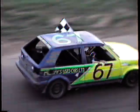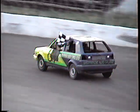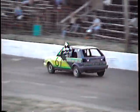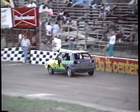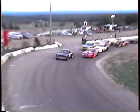It is a makeup from 2 weeks ago. Two weeks ago, they were not able to run. So if the cars weren't in attendance 2 weeks ago, they won't be able to run. Driver Mike Rogers, 50 is Danny Duke, 87 Donnie Pond, 85 Ken McKenzie, and rounding out the field, the 78 is Adam Pond.